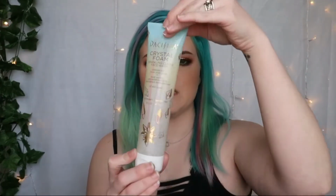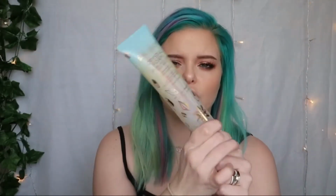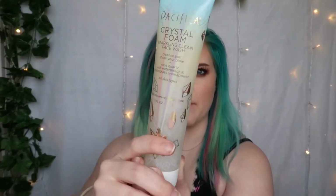Moving right along into our next skincare item is this right here, facial cleanser from Pacifica. I was immediately drawn to the packaging because it's super cute. So I have been using this to wash my face for the last like 2 weeks of February, and I have been oddly impressed with the way my skin has been looking and feeling lately. So this is a good one. I got it from Ulta, and the packaging was too cute.